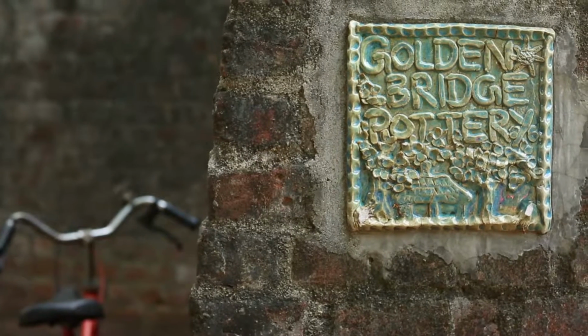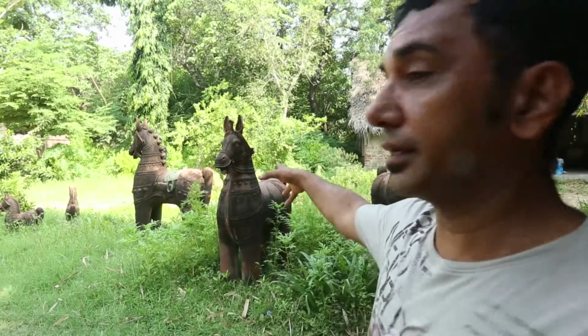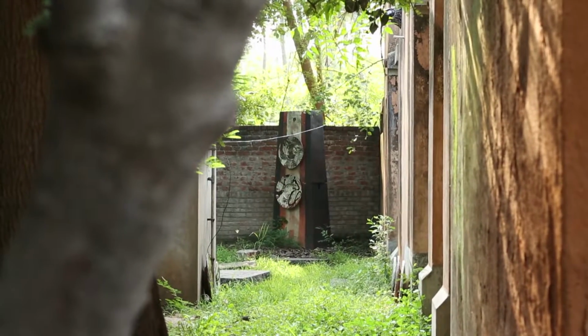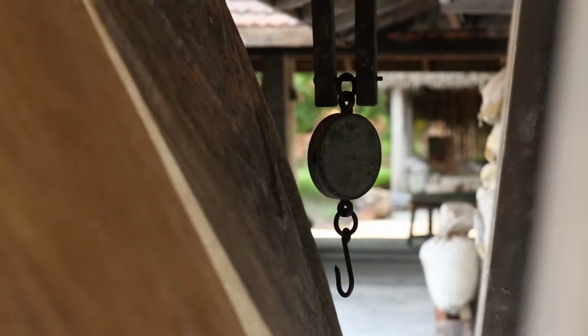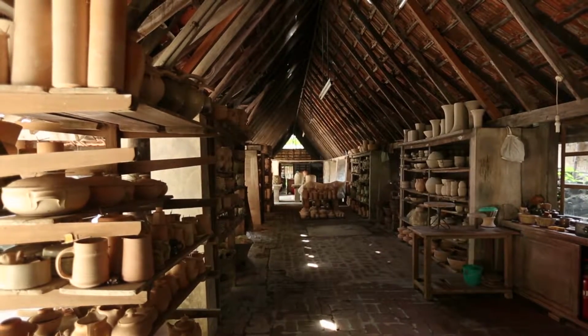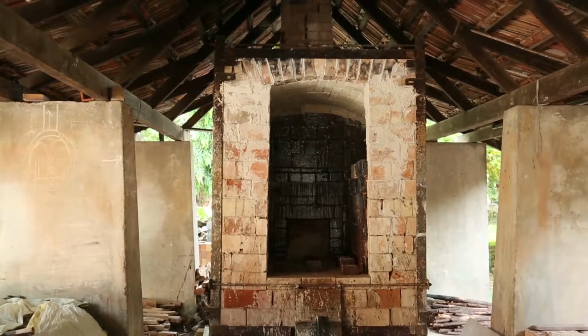This is Golden Bridge Pottery, GBP as we know it. Traditionally, South India is known for low temperature terracotta work, some like this, traditional work, large urns and things, funerary urns. But there is no history of high-fired stoneware, what we call high-fired ceramics, in South India. Ray and Deborah set up Golden Bridge Pottery in the early 70s here, and Ray started taking on students.